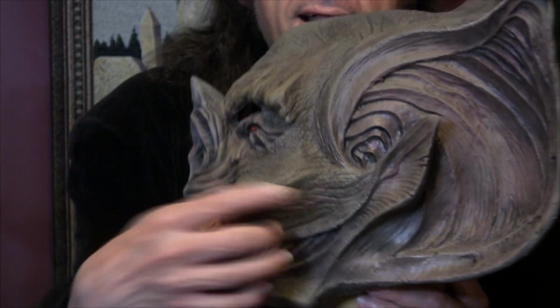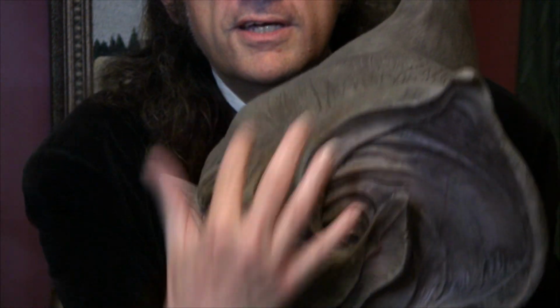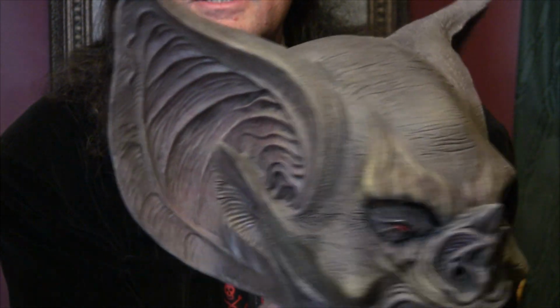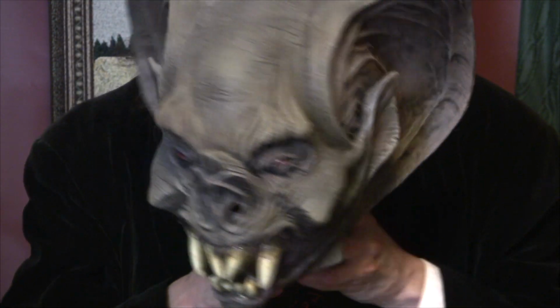Look at the detail and the patterning going on in these ears, the way these sort of concentric flaps and lines work inside his ears. Just beautiful. Just a wonderful sculpting job. He's got a lot of character. He's kind of strange looking.